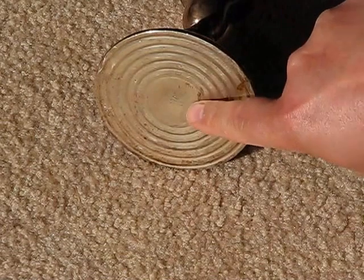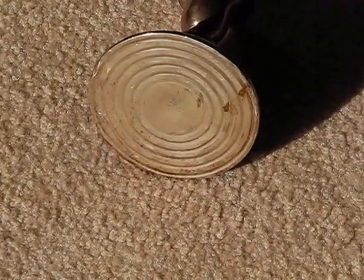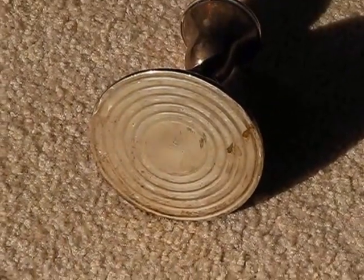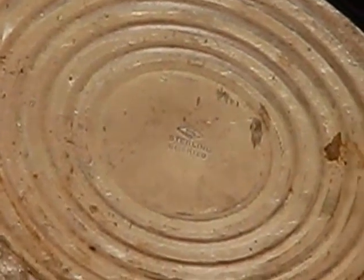I don't know if you can see that, but that's where it's stamped. Let me go ahead and zoom in on that. And it says sterling weighted, but that is indeed silver.